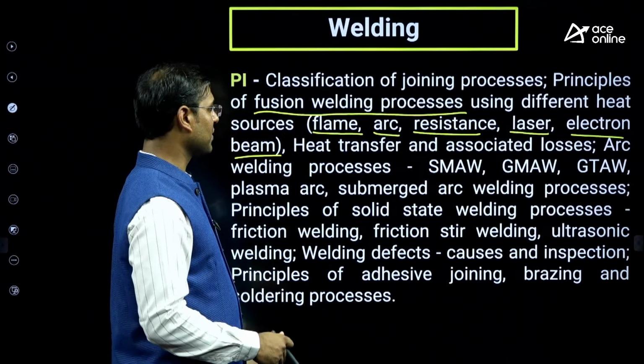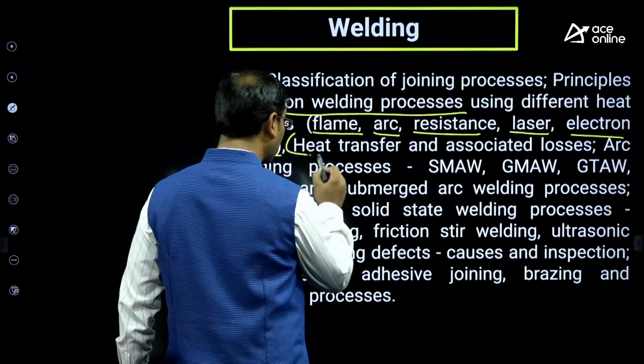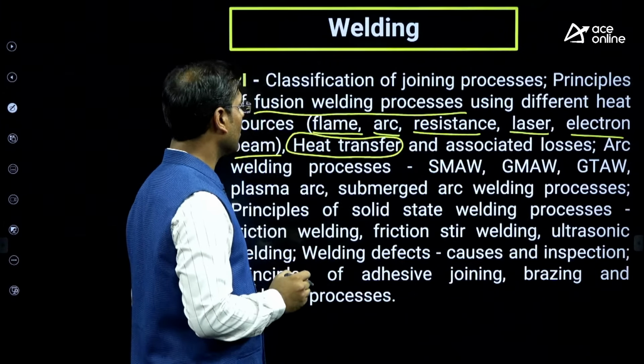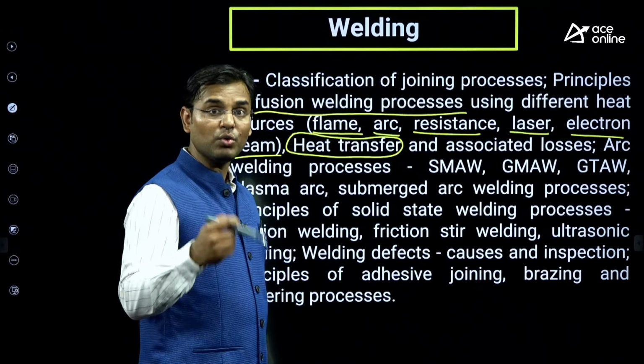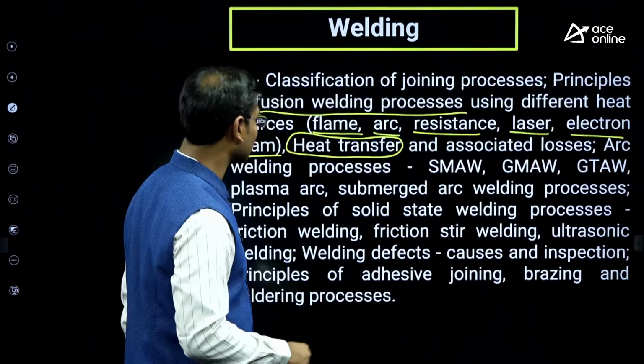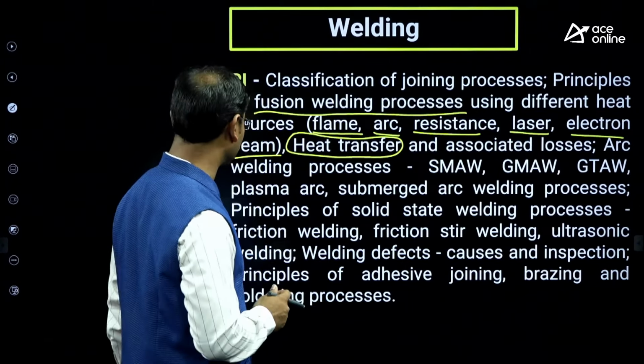Then heat transfer and associated losses. Oh, that is very important, this word. Heat transfer means there are a number of numericals available on heat transfer, and how to prepare that numerical I am going to tell here. And associated losses. Some losses are there, and those losses also we have to discuss in today's lecture.